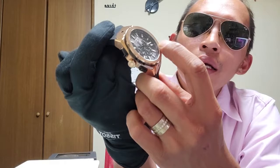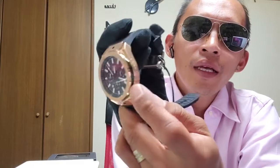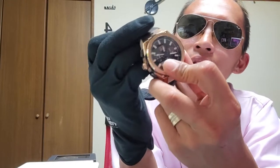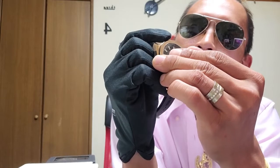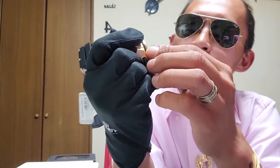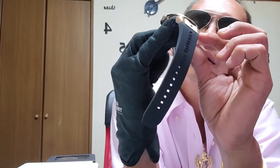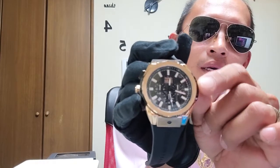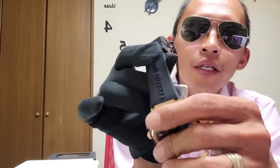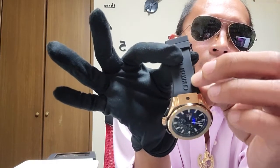Right, with what looks like electroplating for its bezel and then for the case. It's a fine finishing stainless steel case. And it seems that you could change its bezel. So we have a ceramic side support in between the bezel and the case. Plus, for its strap, we have a silicone strap. Okay, and it's a quartz.